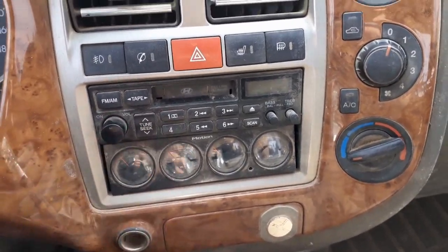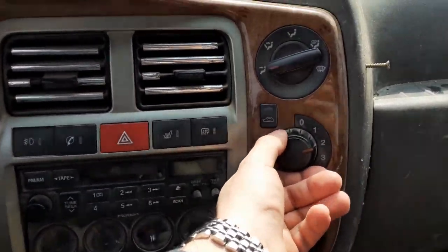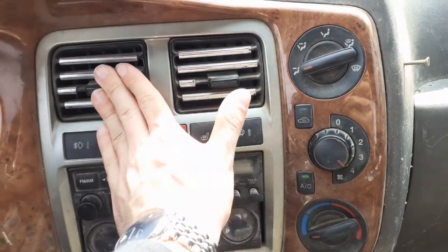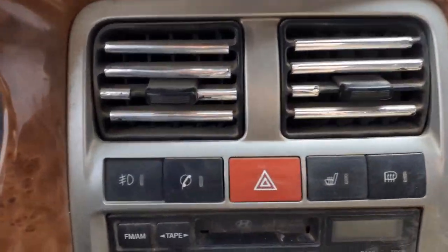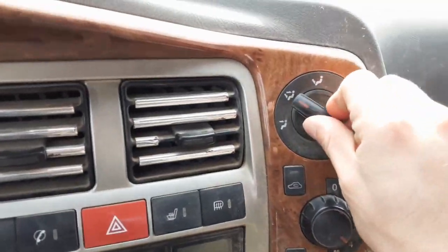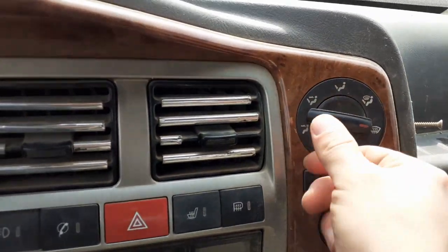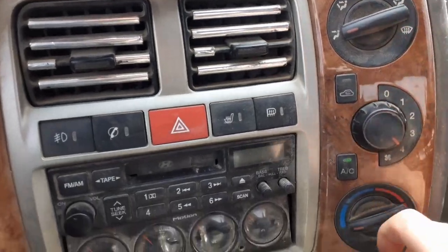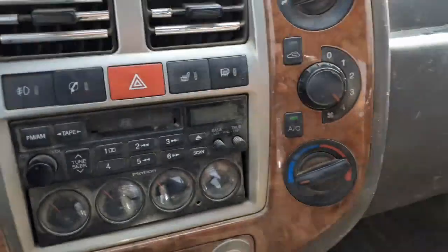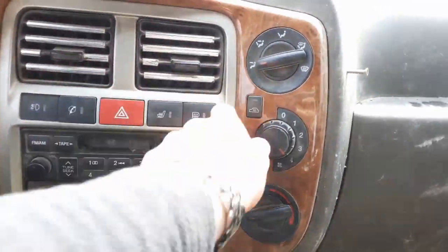Let's try the AC. Let's turn the fan. Wind is blowing very strong. Cold. All working perfectly. Cold air is coming out. AC is good.